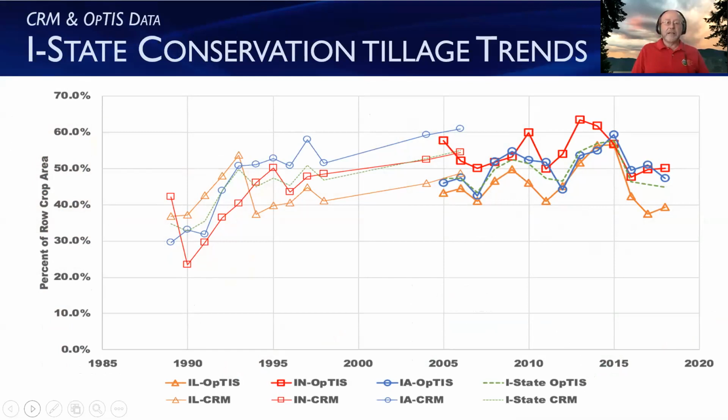Here at CTIC, we were formed back in the early 1980s as a way to deliver the information that are on the left side of this chart, and that is the adoption of conservation tillage across the I-states and in certain other areas of the United States. And what we've done here is to show how the CRM data, which stands for Conservation Residue Management Study data, that were collected using funding from USDA and released through CTIC up until 2004, and in the case of the I-states, a little bit beyond.